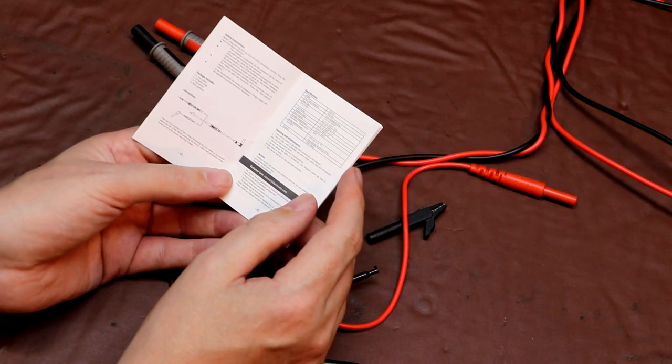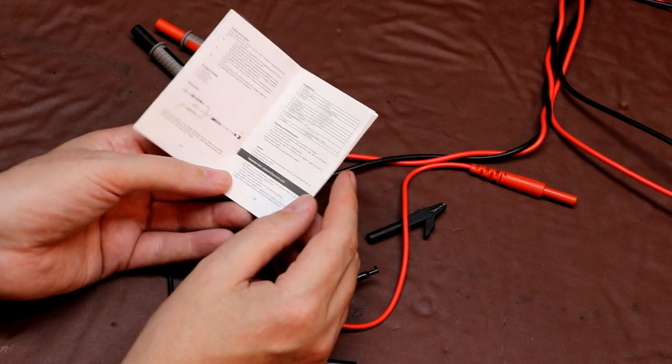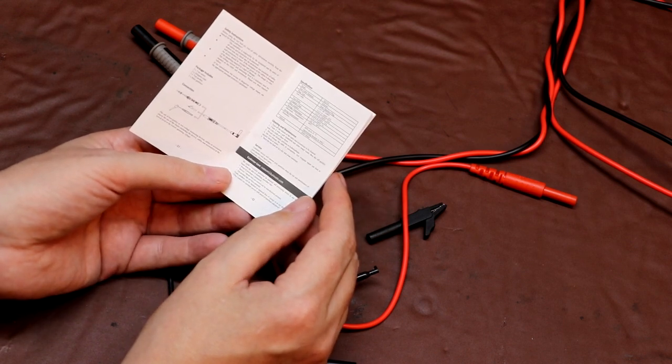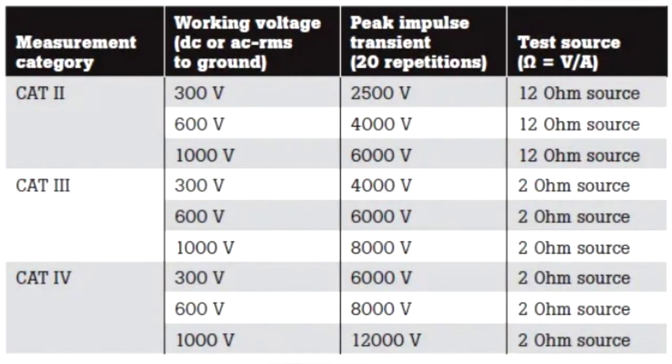Now I'm certainly no expert on the safety and CAT ratings of electrical test equipment, and the CAT rating system isn't just as simple as giving you a maximum voltage that you can work with. The CAT rating is to do with the combination of voltage, but it's actually got much more to do with the potential energy that the circuit under test can deliver.